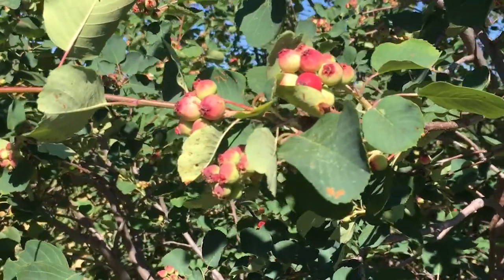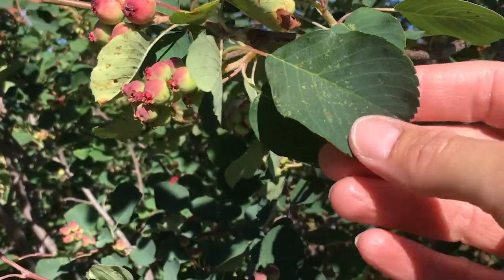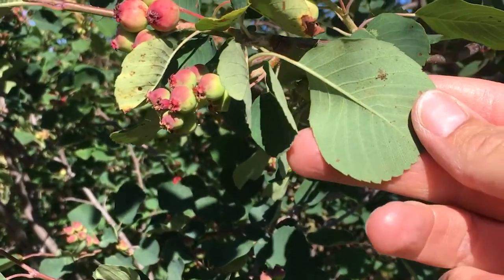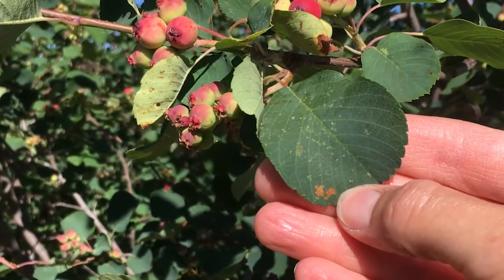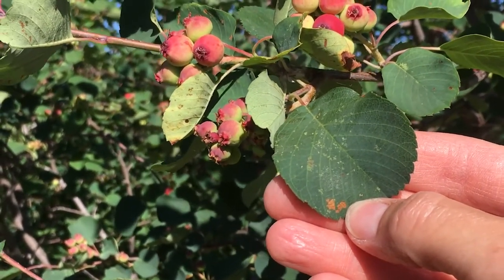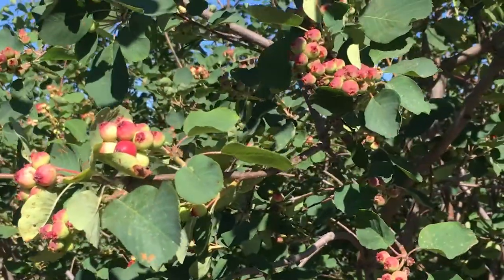In this cluster, we can see some little leaf stippling on the leaf here, and that's from the lace bugs that are feeding on the backside. They suck at the tissue, and then it just causes this stippling. This little brown area by my thumb is from another insect that feeds on top, probably a sawfly, but maybe there's other things too. It looks like there's going to be a pretty big crop here.